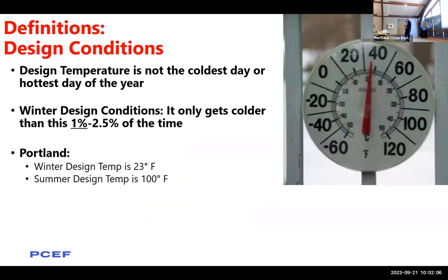It's not the coldest day ever in Oregon, and it's not the hottest day ever in Oregon. It'd be ridiculous to size an air conditioner for 115, even though that's where we got a few years ago. It'd be grotesquely oversized when it was 90. It would cycle on and off, and people would not like you. Okay, winter design temperature is 23 in Portland, Oregon. And there's been lots of discussions about cold climate heat pumps and do we even need auxiliary heat? Maybe that's a debate for another time.